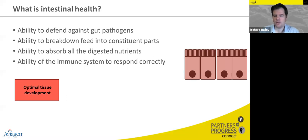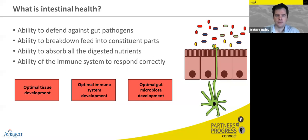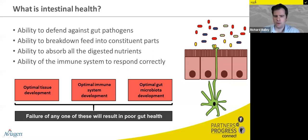In order for intestinal health to be good, we need to have optimal tissue development. So a nice formation of the gut tissues, the villi, the epithelial cells. We need to have optimal immune system development. The gut tissues of a bird have around 70% of the bird's circulating immune cells. So it's a very important immune tissue as well as being a digestive organ. We also need to make sure we have optimal gut microbiota development. And all of these three things work together in unison to promote gut health. If we have any failure in one of these areas, we will go down a pathway of poor gut health.